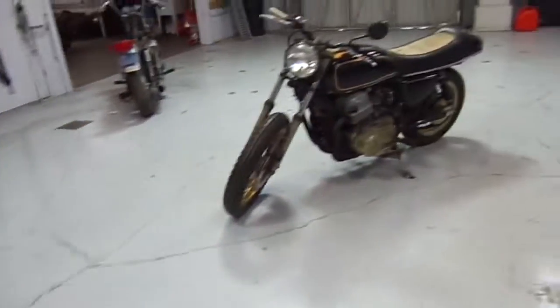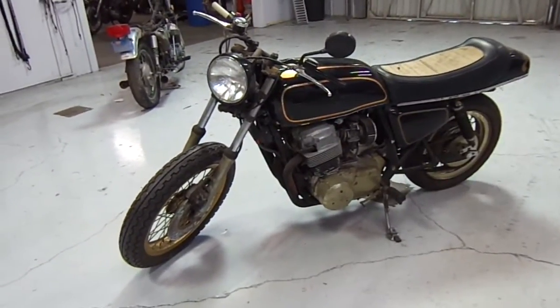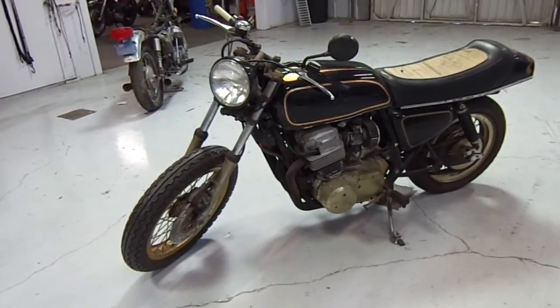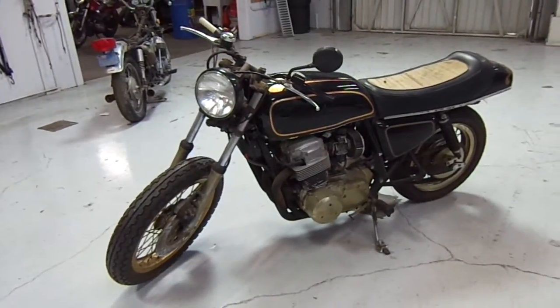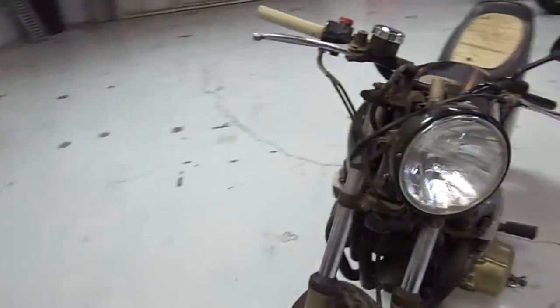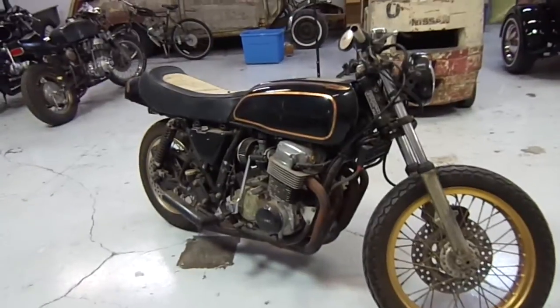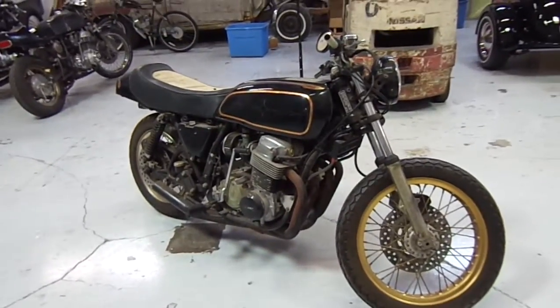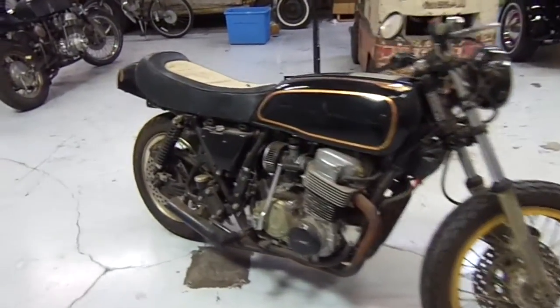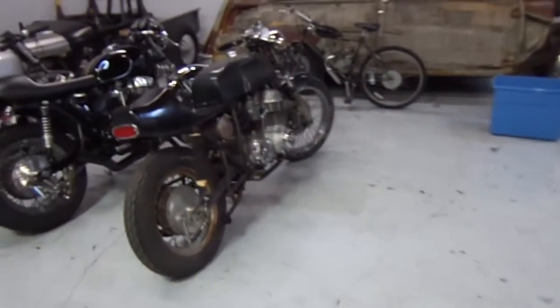Here's something kind of interesting you might like to see. It's actually a '75 CB750 Super Sport that was customised and semi-cafe'd back in the 70s and 80s. A rather unique bike, which I'm going to turn into a cafe. Has gold rims on and an original Yoshimura pipe, I should say. Lots of little tricks to that. I'll do a more in-depth show of that.